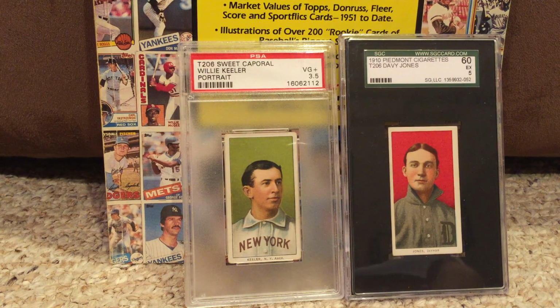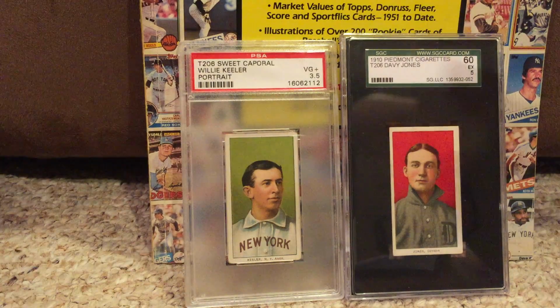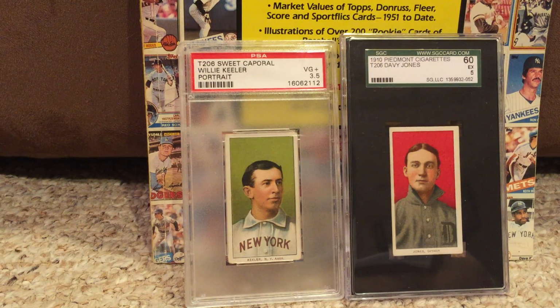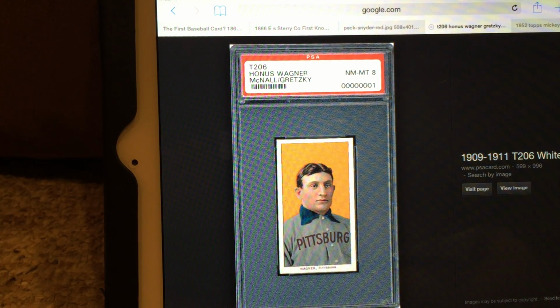There's so many different variations of these cards, and the white border, I think, kind of sets it apart. And then, of course, in addition to that, is the holy grail of baseball cards, the Honus Wagner. And I don't think I even need to show you guys this. I'm sure if you're a baseball card fan, you're fully aware of the T206 Honus Wagner. Supposedly, there were only 50 to 200 cards that were ever distributed to the public.